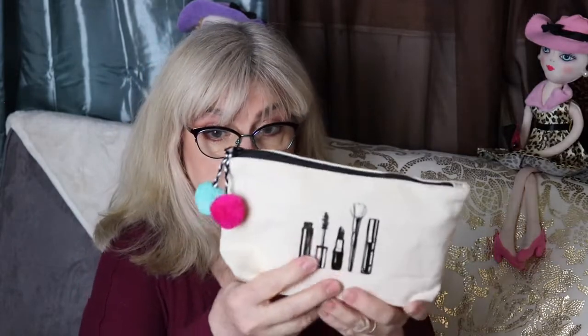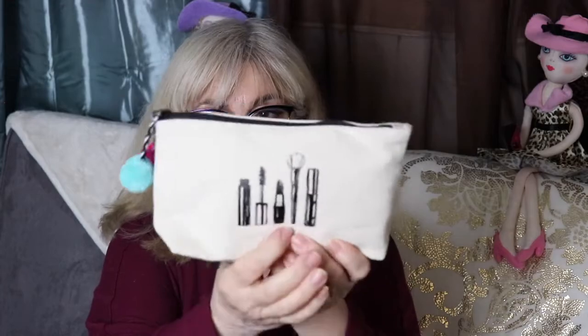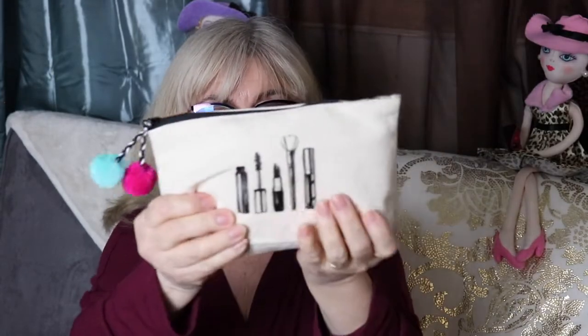Oh, cute. Okay. Now see, this is adorable, and I'm glad I didn't miss it. Isn't that cute? It's a burlap bag, very cute with tassels, makeup on front. I like it. I like it because it's unique.